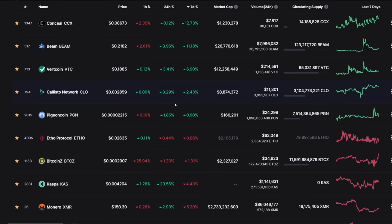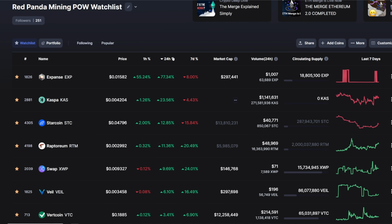But if we look at maybe the past 24 hours, this may be a better metric, as the merge just happened like 2 days ago. Right now, Expanse has gone up in the past 24 hours, 77%, but the volume is only $1,000, so that's not much. Caspa, though, look at this, 23%.